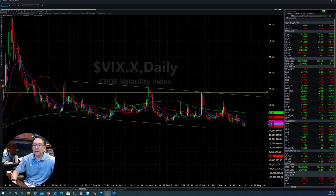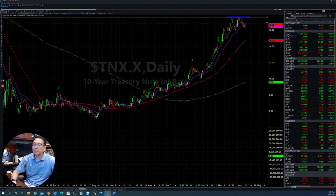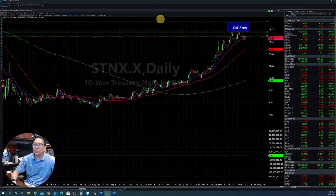The VIX pulled back down to a very low level, even lower than before the pandemic. So that's a good sign for the market to have some momentum to the upside. And if you look at the 10-year Treasury note, you can see that last week I showed you it hit the sell zone and then they slammed it down. So that helped the technology stocks move to the upside.